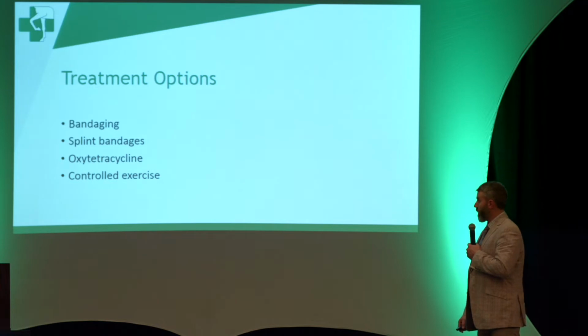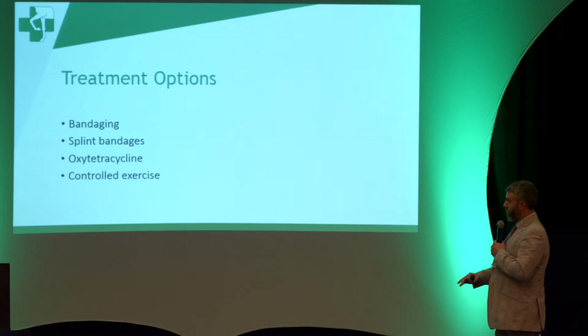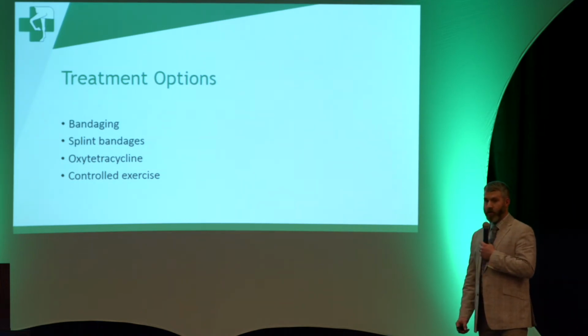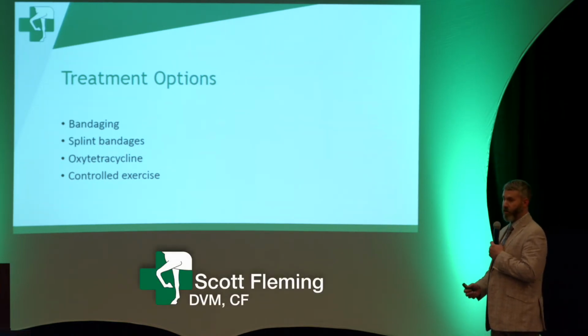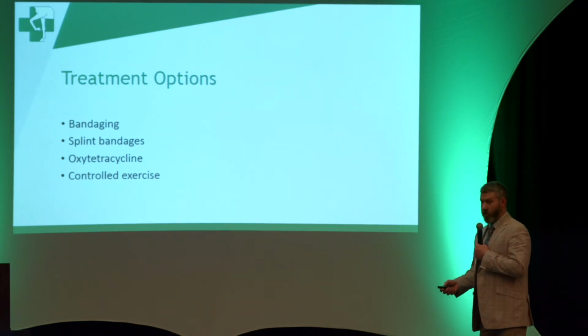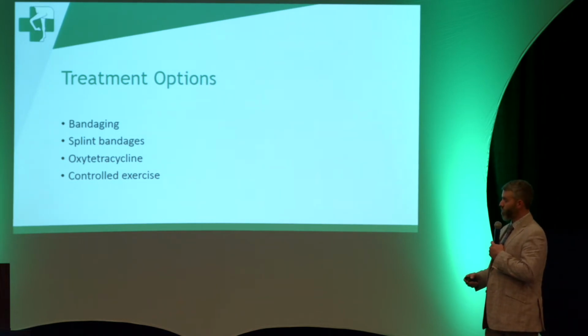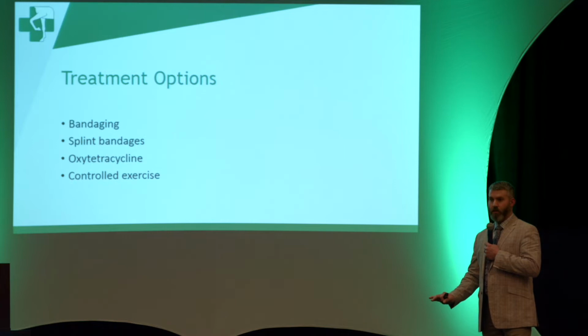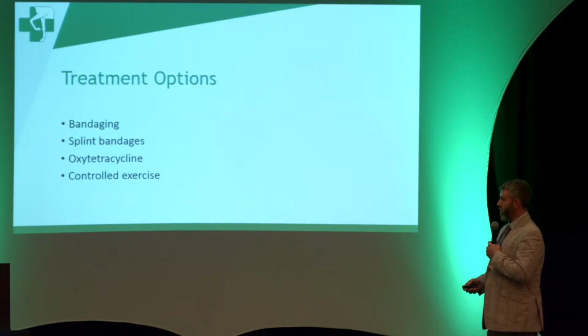So, treatment options, starting at your minimum, would be bandaging alone. Then we have the ability to do splint bandages, which is basically taking fiberglass cast material and applying that over a bandage on the back of the limb to extend those joints. Oxytetracycline is commonly used. It's something that should be done with caution in certain scenarios. If you already have one limb that looks a little bit lax, you can actually increase the laxity in that limb while trying to improve the contracture on the other limb. So it's just something to think about when you're looking at your treatment regimes.